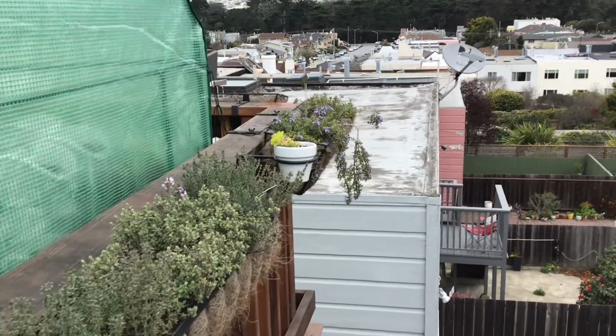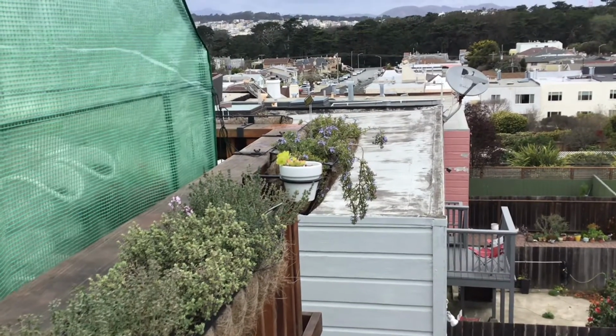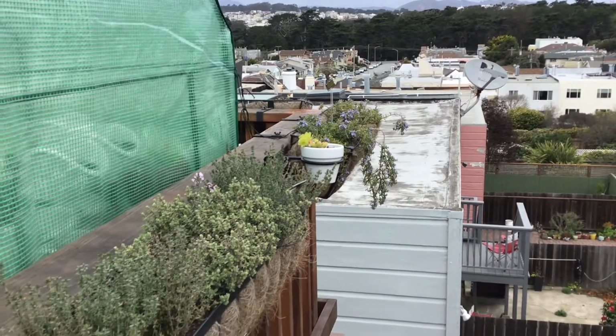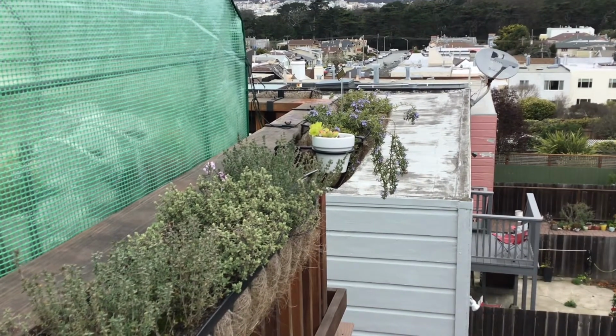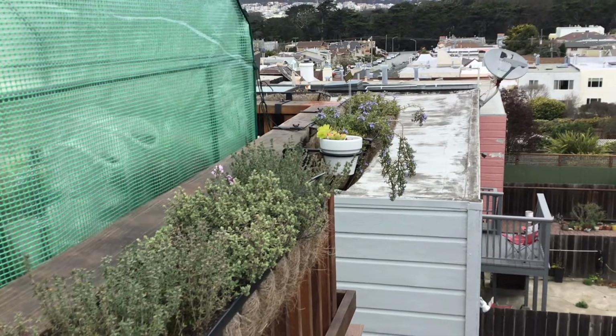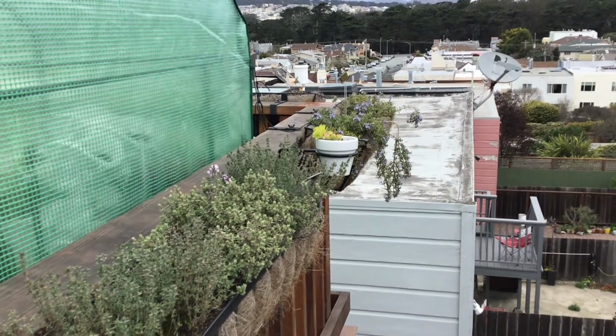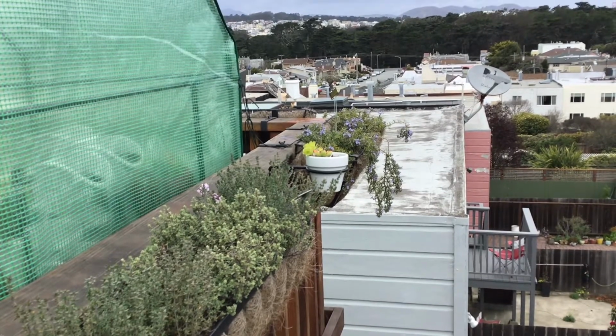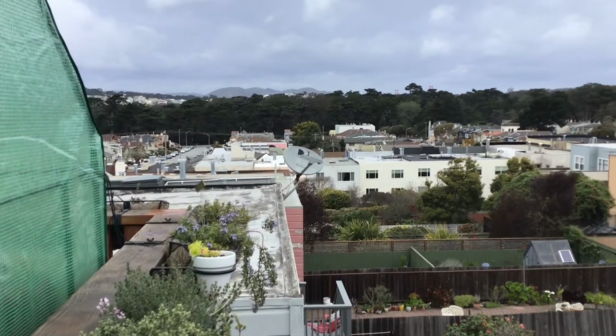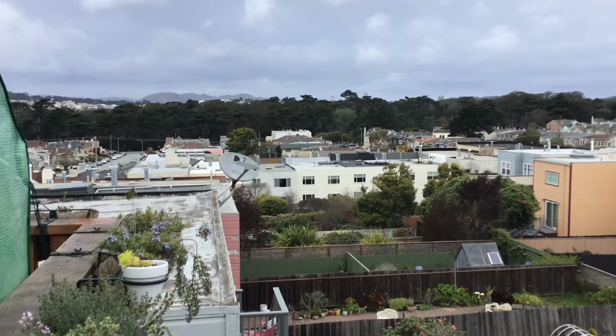Our trailing rosemary is flowering right now. We don't love this rosemary. It hasn't really been the best for culinary. It looks really pretty. The bees and the hummingbirds eat off of it. We're gonna keep it for a while, but we're looking for a different rosemary. And this is just our view. You can see the top of the Golden Gate Bridge right there.